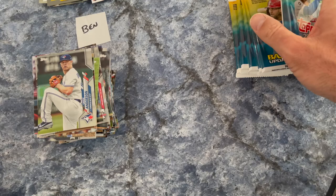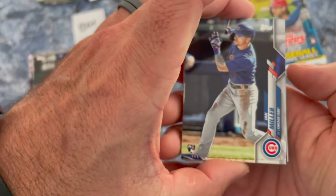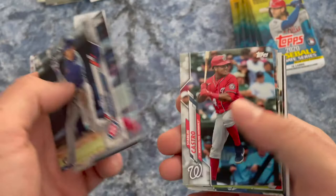So, looks like here we are, number 11 out of 16. Almost done with the box. Still feeling some good hits coming for you, Ben. I don't think we're done yet. Ian Miller starts off pack number 11. It's a rookie card. Starlin Castro with the Washington Nationals.